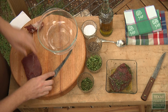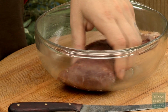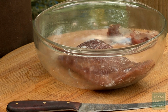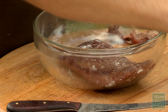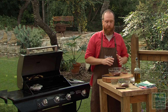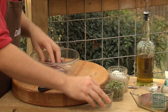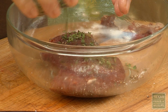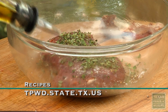Now that I've got the silver skin off, I can put it back in the bowl, and I'm going to season it up with a little bit of salt and pepper. I like to season meats before I grill them for maybe 2 hours ahead of time, or maybe even a day. This allows all the seasoning to penetrate all the way through and makes them a little more flavorful. I'm also going to add some fresh chopped herbs. I've got some rosemary, thyme, and oregano in here, but feel free to use anything you've got on hand. And then some olive oil.